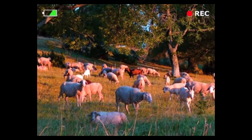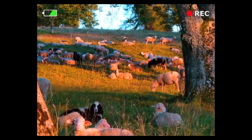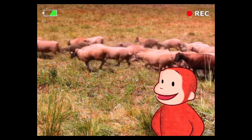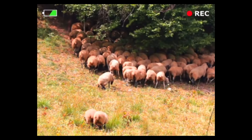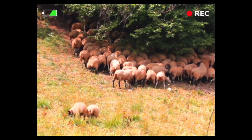Do you know the rhyme about Baa Baa Black Sheep? Most sheep are white, but they can be brown or black too. Some sheep even have spots. Sheep like to live in families called flocks. Hey, watch how these sheep are running together. Some farmers use dogs to move their sheep. When they whistle, the dog knows what to do.